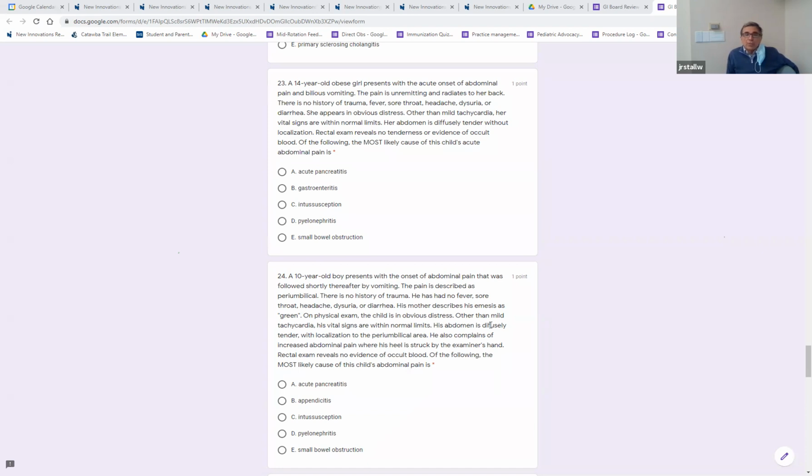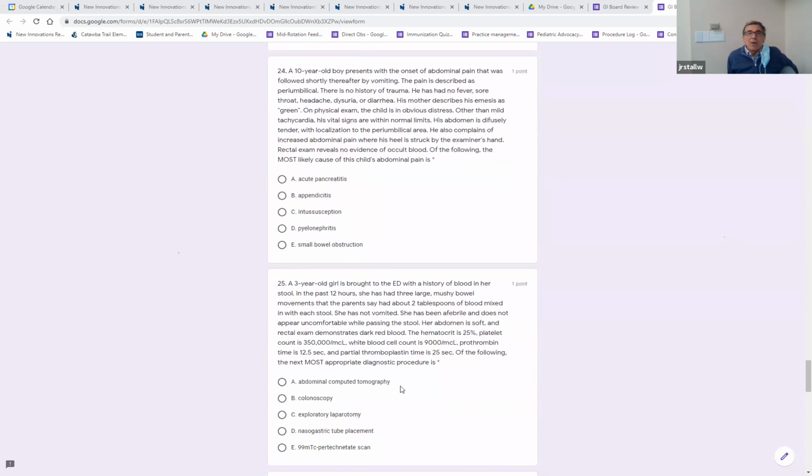24, a 10-year-old presents with pain that was followed shortly after by vomiting, periumbilical, and this is your classic, and you know this. Appendicitis doesn't always present with right lower quadrant. It presents in the midline, with vomiting, maybe a little low-grade fever, and then it moves to the right lower quadrant. So the most likely is appendicitis here for this patient, okay? Now notice they didn't say obese, because there's acute pancreatitis there. You know that pancreatitis can occur in a non-obese person, but they didn't say obese. If none of the answers fit, I'm not saying I couldn't make that be it, but it's periumbilical. They say increased when the heel is struck. That's peritonitic. That's appendicitis. Don't try to make it be something bizarre, okay?